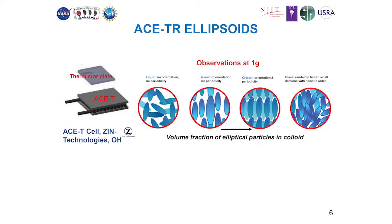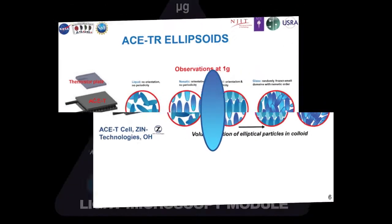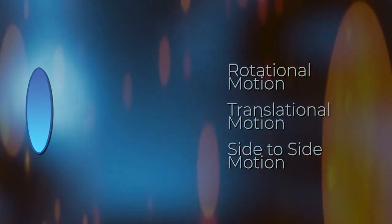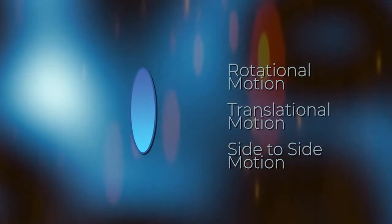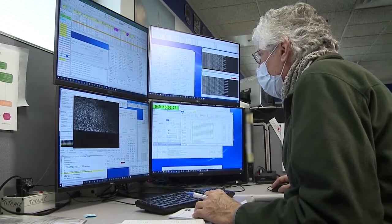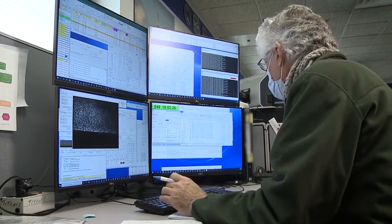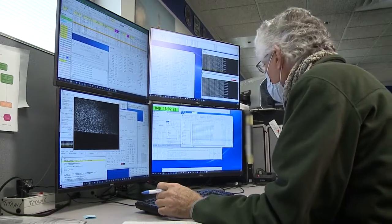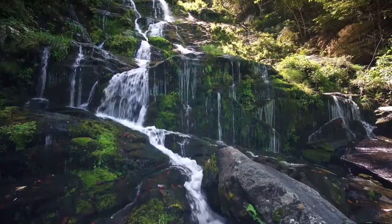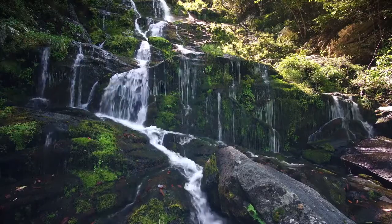This enabled measurement of motion in new ways, both rotational motion of the particles as well as translational motion of the particles. Side-to-side motion could also be detected as the crystalline structures randomly formed. To this point, only textbook particles had been used in experiments, or particles uniform in size and shape. The oblong-shaped particles better resemble the natural world.